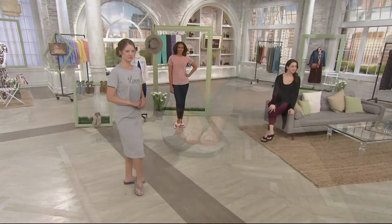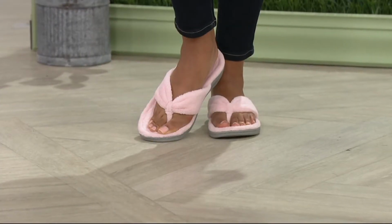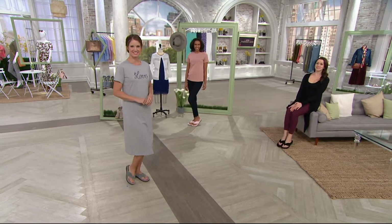Yeah, I think it's a really nice neutral color option there as well. But I think it's really, really important to have this support. That pink really pops beautifully against that dark denim. That's my favorite. I love that pink. We're talking a lot of fashion elements here, but it looks really good against that darker color.